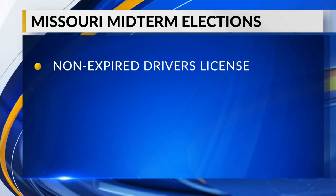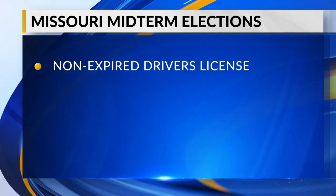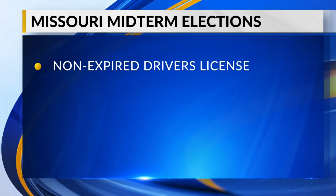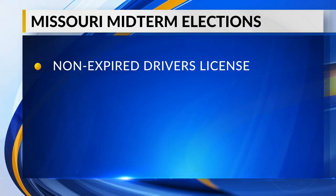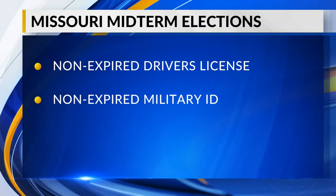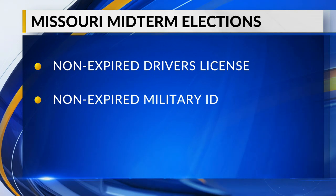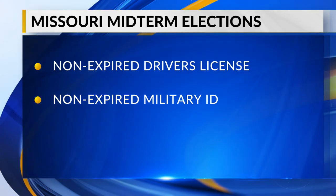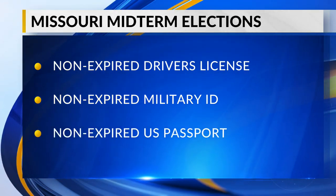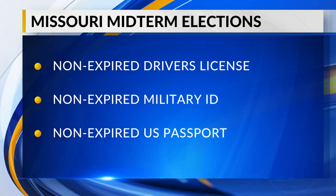Now, you must bring a valid form of photo ID with you to your registered poll. And there are a couple of different options of an ID that you could bring. A non-expired driver's license or non-driver's license for one. And two, if you serve in the military, you can bring your non-expired military ID or veteran's ID card. Or you could bring a non-expired U.S. passport, which will also work at your registered polling center. Or a photo ID issued by the U.S. or the state of Missouri can also be used.